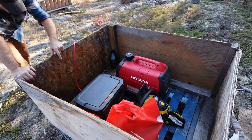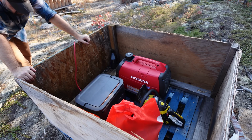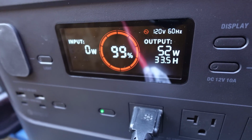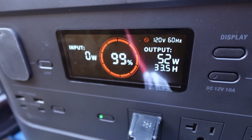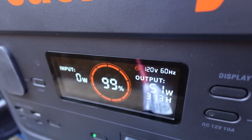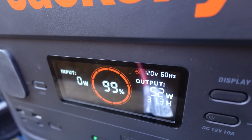So right now it's drawing 467 watts, 460 watts. With the fridge plugged in, it would take 4 hours to drain this unit. Okay, now I see that it's gone down to 52 watts. So that tells me that it could run the cabin for quite some time.